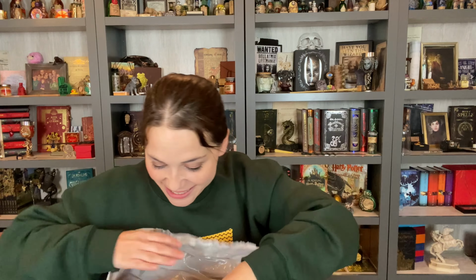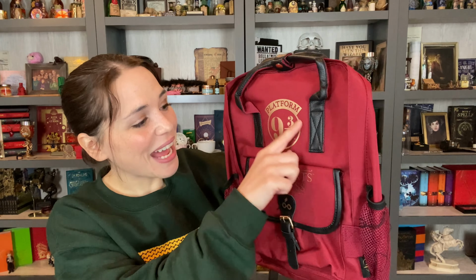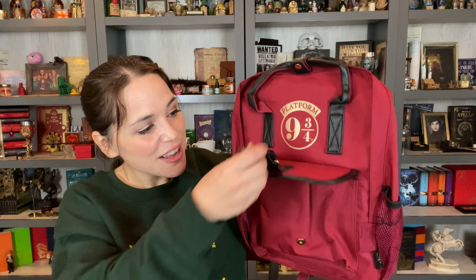You guys! We got a backpack! What? Okay, focus. Platform 9 3/4, Hogwarts Express. It even has Harry's glasses right here with the lightning bolts. I love that. I mean, obviously. This is so freaking nice.